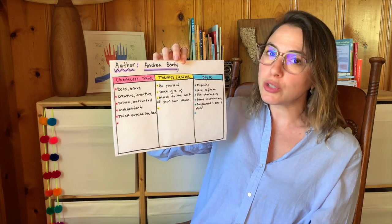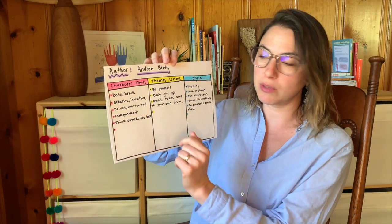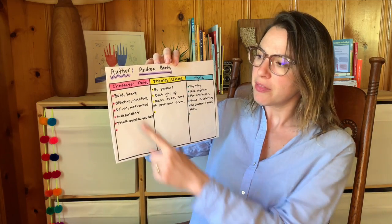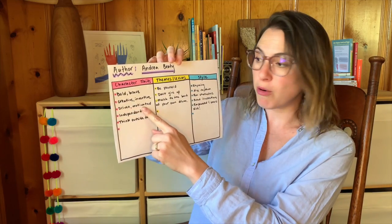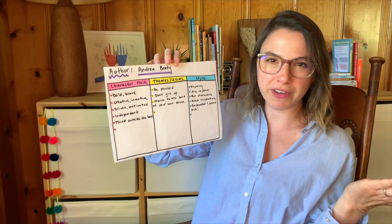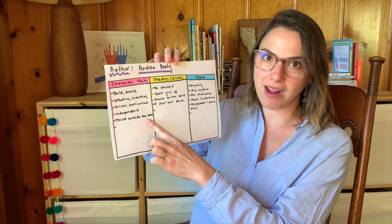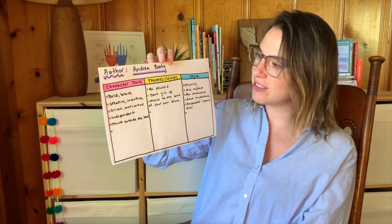So after reading 2 books, I've come up with these character traits for Iggy Peck and Rosie Revere. They're both pretty bold and brave, right? They're both very creative and inventive. They're driven and motivated. They're independent. They're not doing what everyone else is doing, what every other kid is doing. And they really think outside the box, especially Rosie with all of her amazing creations.